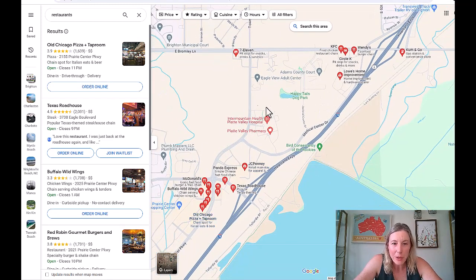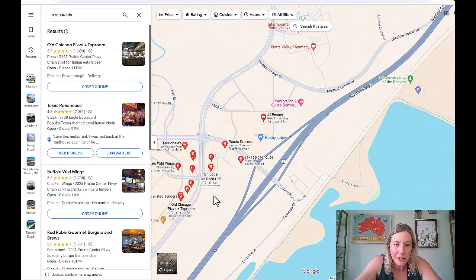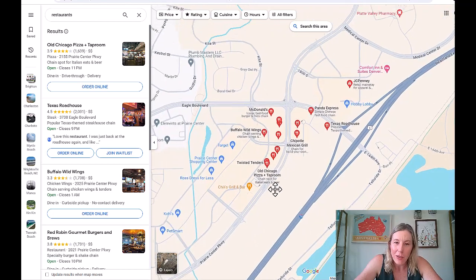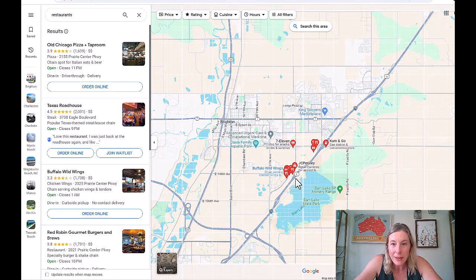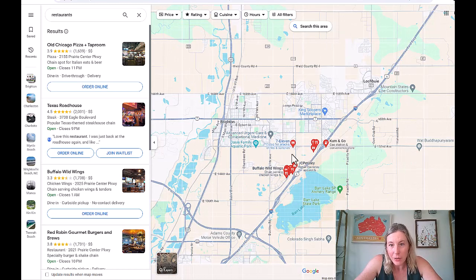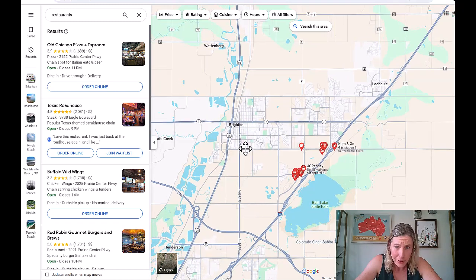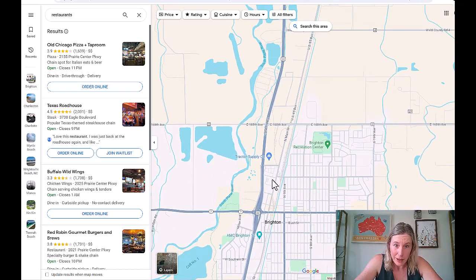So here is that Prairie Ridge area. So here's your places like McDonald's, Panda Express, Old Chicago, Buffalo Wild Wings, Texas Roadhouse, Chipotle. All those kind of favorites are going to be in this area over by the Prairie Center, which I'll zoom out so you can see where that is. So this is Main Street, and then down here you have the Prairie Center with those fast food options. They're all out there on that side of Brighton. There is a McDonald's and Panda Express over here on this side as well. If you do like those fast food options and you are on this side of town, you're going to find them over here.